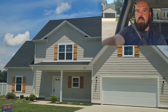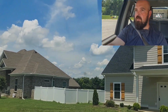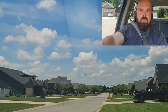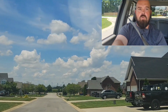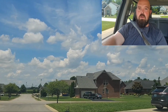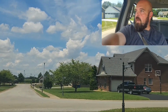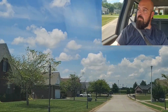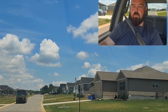This one, I can't remember exactly how much it's for, but the price range in this area is between like the 350 and 420 mark. So you're not breaking the bank down here, even though it's a pretty nice neighborhood. It's a little nicer than some of the newer neighborhoods being popped up for the same price range. Alright guys, so that's pretty much it with this neighborhood of Williamsburg Park.